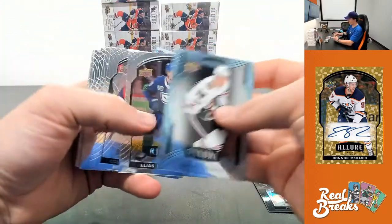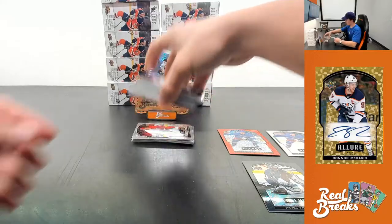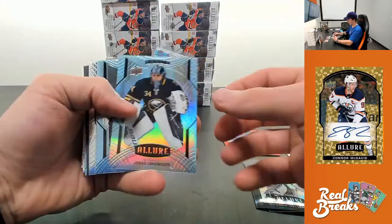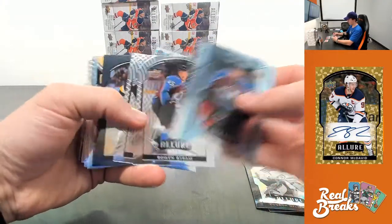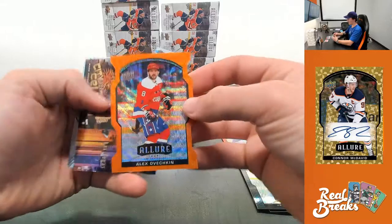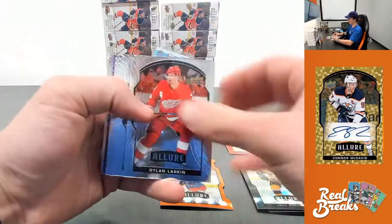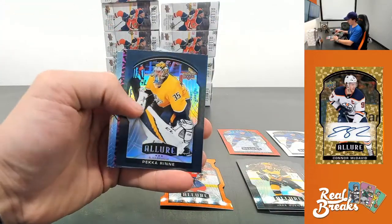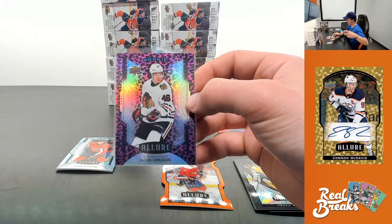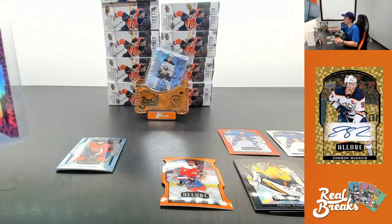Mackenzie Blackwood short print. Yegor Kravtsov base with black rainbow, Connor Hellebuyck. Red Rainbow, Pierre-Olivier Joseph. Jonas Johansson, double rainbow for the Sabres. There's Bowen Byram, Jake Gentzel, black. And Orange Slice Ovi. That's kind of awesome for the Capitals and Johnny franchise. And we've got Black Rainbow, and a rookie Shield, Lucas Carlson. Or not the Shield, excuse me, that's the Pink Leopard short print. Lucas Carlson, Pink Leopard SSP for the Blackhawks.